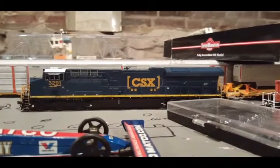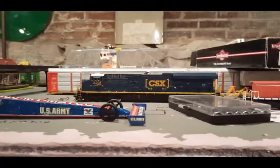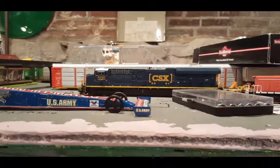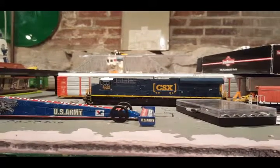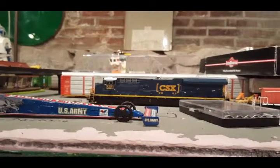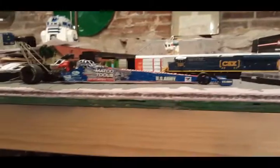The CSX Tier 4, number 3291, that's a friend of mine's, and it needs a little bit of work done to it. It actually runs backwards and won't take an address change. I've already tried CV8 to 8 and it won't reset. But at the same time, he said he's just going to leave it here because he's going to go buy a LokSound decoder for it and put it with LokSound. So he's going to get a sound Tier 4, which is going to be great.